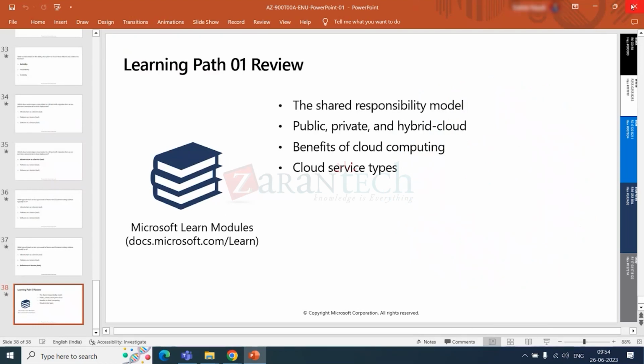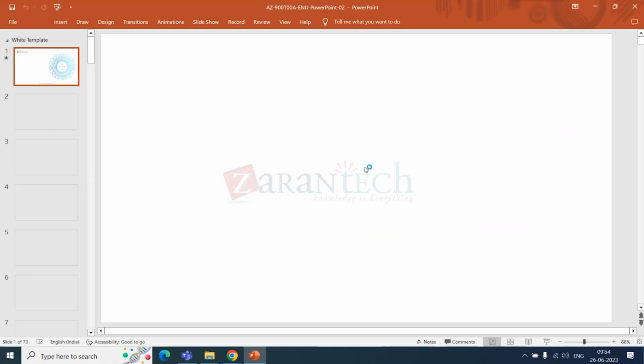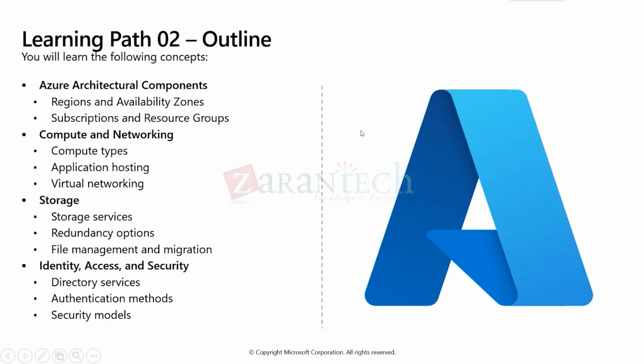And here we are completing our module number 1, and we will jump into our module number 2. Okay, let us jump into our next module. Now, very interesting module I'm going to cover, friends. In this, I will cover Azure architectural components, which are very important to understand before we go for any high-end course like DP-203. Compute, networking, storage, identity, access, security, that we will definitely cover.